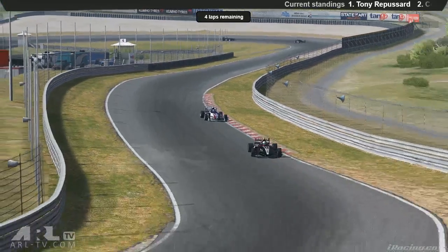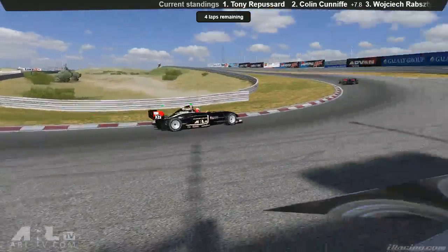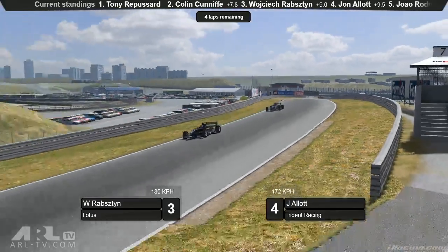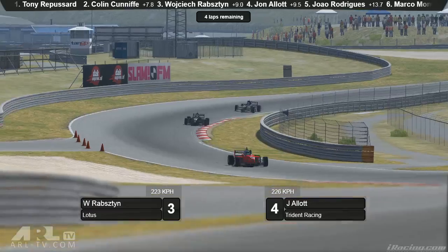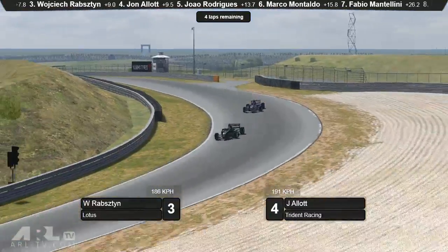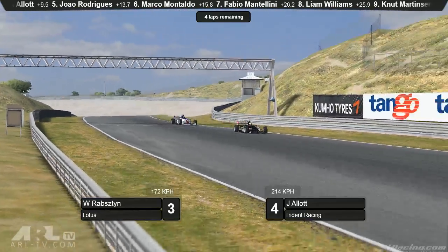1:33.6 for John that last lap, and a 1:34.1 for Rabstein, so John Allett is on those fresher tyres, and in the draft, so that could be helping him a lot. He's really the man on the move. He was nearly a second quicker than Colin Cunniff on that last lap. But it's working to get the move done. We're on lap 21 of 24, so he's not got long to do it.